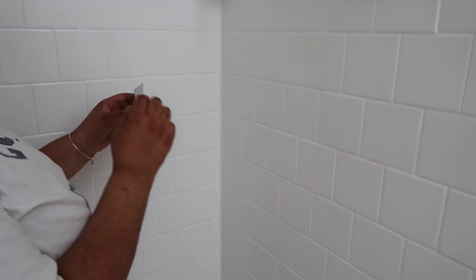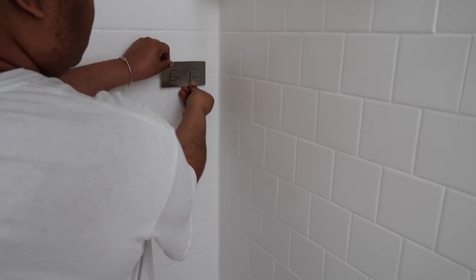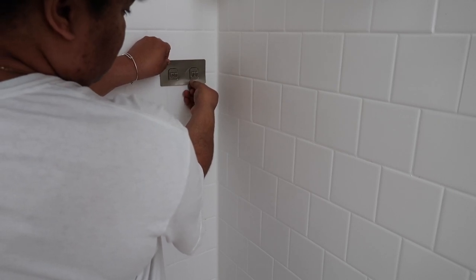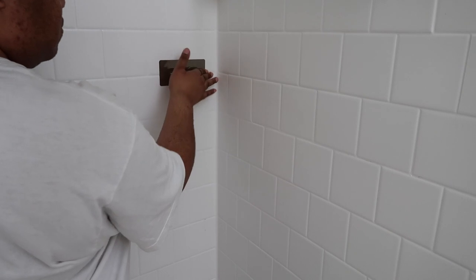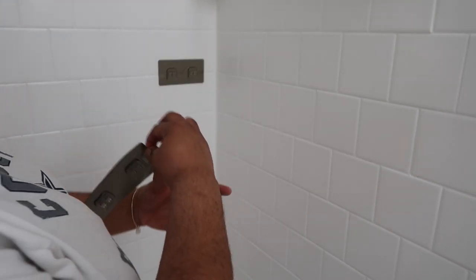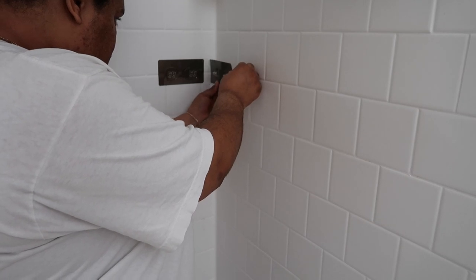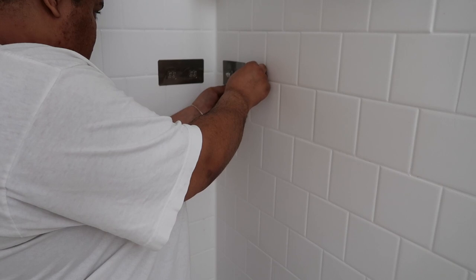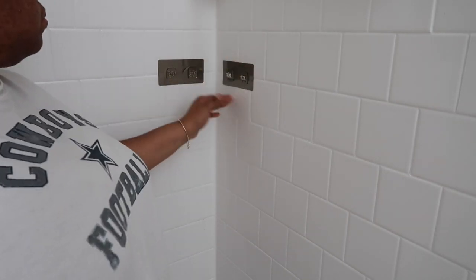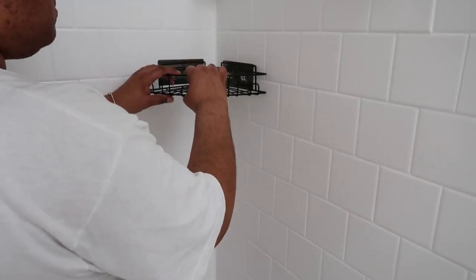You peel off the little clear backing, and I had already measured where I wanted the stickies to go based on where I wanted the caddies to sit. So just watch me put them up there. And make sure if you get these that you press it really good so the adhesive really sticks, and then you just pop your little shelf in there and boom, there you go.